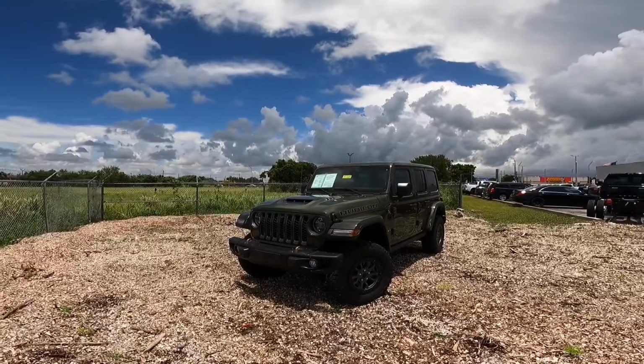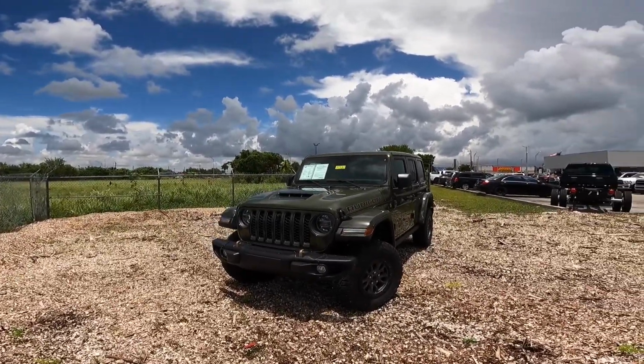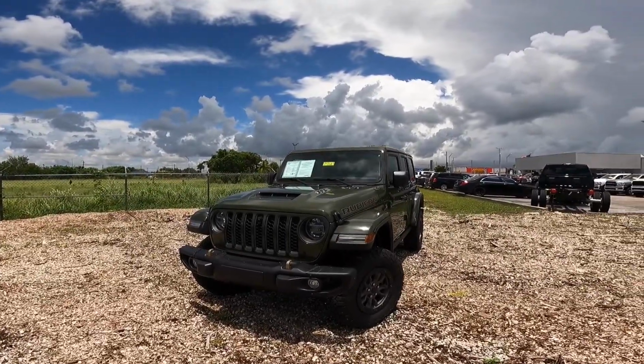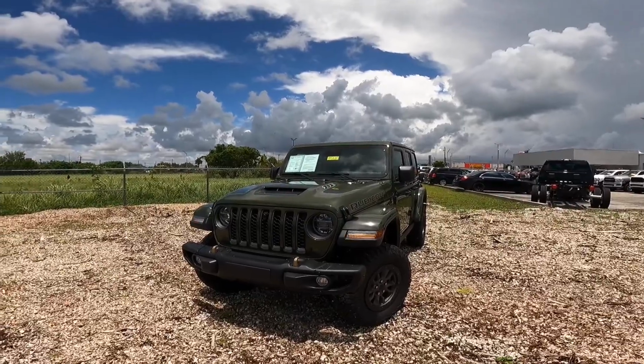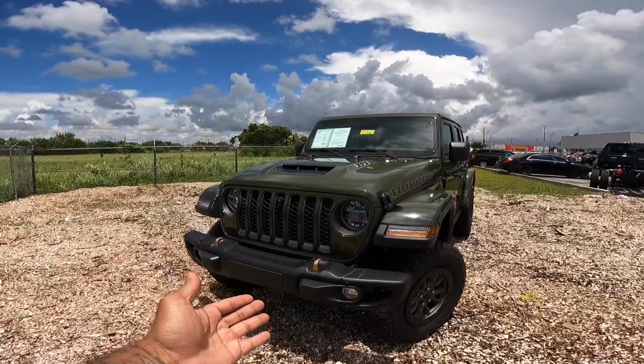Let's talk about the exterior styling here for the 2022 Jeep Wrangler 392. What 392 means, basically, in short terms, is that this has the V8 underneath the hood. I like the green exterior paint with the carpet-like theme. That's how you guys can tell that this is the V8 model, because of the carpet trim throughout the vehicle.